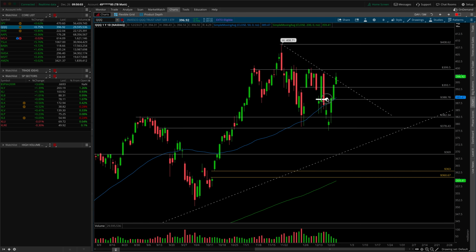It was also resistance on the back test. We clearly broke it right on the Tuesday, Wednesday juncture there. So to me, it should hold up as support if there's a deeper pullback on the first test there. So 388.78. Anything underneath, I would really just start watching for the lows here.